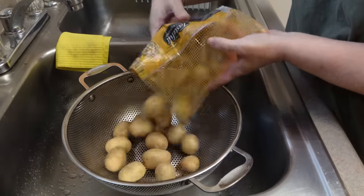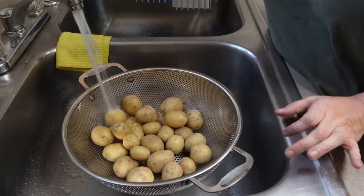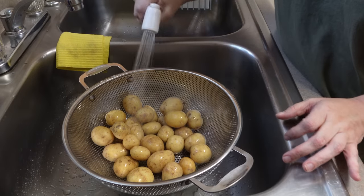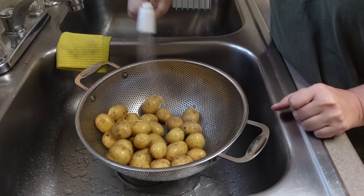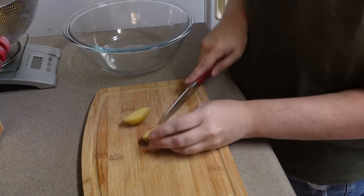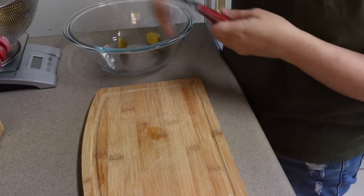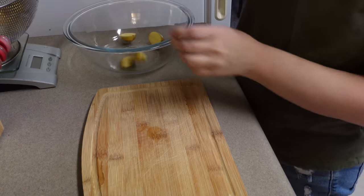I'm gonna pour these into this colander and then just spray them off with cold water. Make sure they're nice and clean. Then I'm gonna dry them with paper towels before we slice them in half. So I am just gonna cut each of these in half like this and throw them into a bowl. And once I get them all done, I'm gonna coat them with olive oil and seasonings.